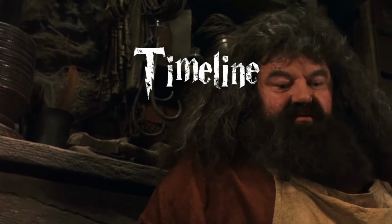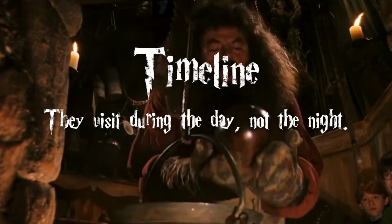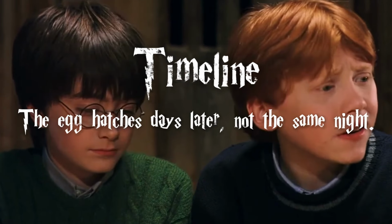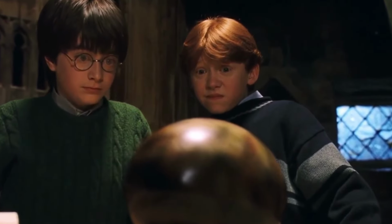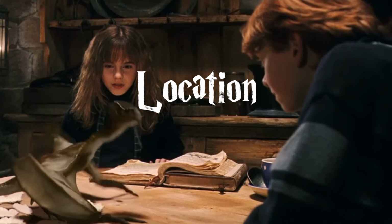Also, the trio's visit to Hagrid is all messed up. They visit Hagrid's hut during the day, not after curfew. Plus, the egg doesn't hatch until days later, and again, it is during the middle of the day that they then visit Hagrid to see this. The nighttime portion of things comes later during their smuggling adventure, but of course, we'll dive into that more in the plot changes. Third, we finally have location, and there is only one primary spot missing.